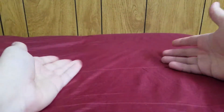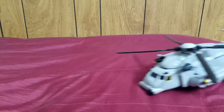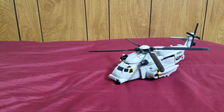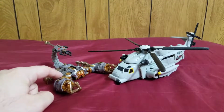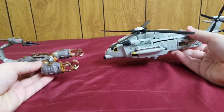Welcome, Transformers fans. My name is Composite EnerJoe, and today I'll be bringing you my reviews of the Transformers Prime Revenge of the Fallen Voyager class Grindor and the Transformers 2007 movie Deluxe class Scorponok. And here they are in their vehicle modes.